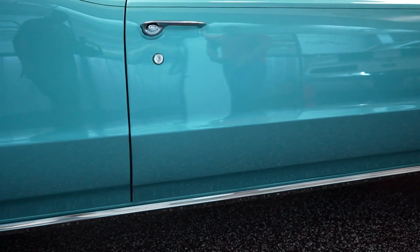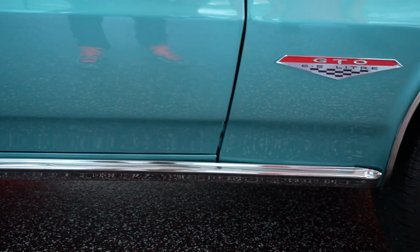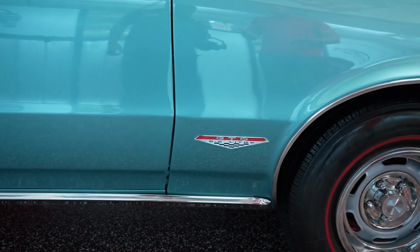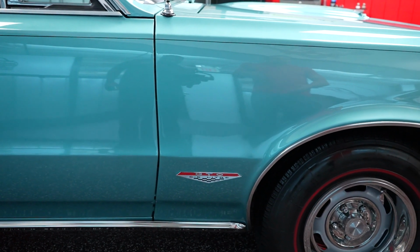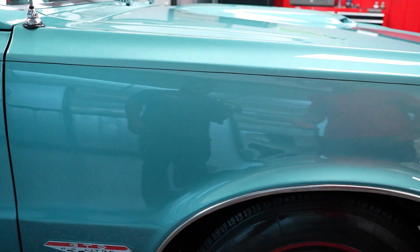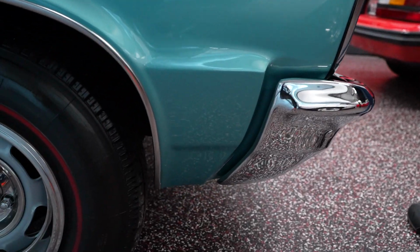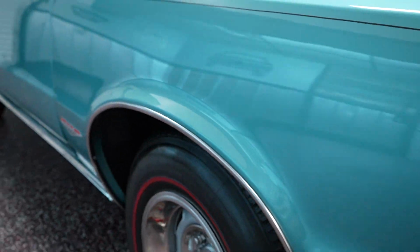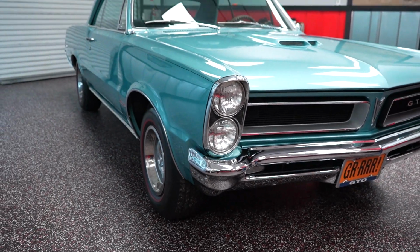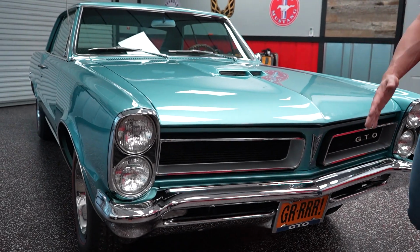So once again, the door fitment, panel fitment, paint condition, everything. Sometimes when I have a specific unit, I feel like I'm just repeating myself, but there's really nothing to show you. If you decide to come in person and look at this car, you will definitely not be disappointed, in my opinion. If you find flaws on this car you don't like, I don't know, I guess there's nothing else to look for. This is about one of the nicest driver quality 1965 GTOs.